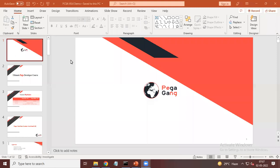Talking about the levels of certification, the first level in the developer ladder is going to be CSA, Certified System Architect. The next level is going to be CSSA, which is Certified Senior System Architect. And the last, or the highest level, is going to be Lead System Architect. These are typically the developer level certifications that Pega offers. Of course, there are other certifications for different roles, such as one for data scientist, one for decisioning consultant, and one for business architect. Depending upon the role that you're performing, you can choose the appropriate certification.